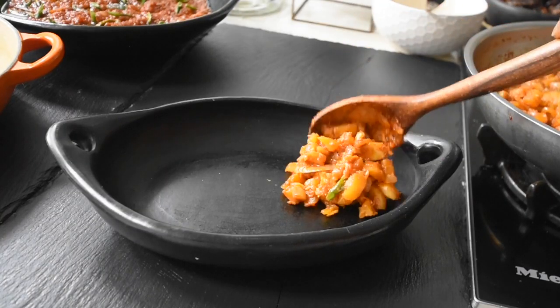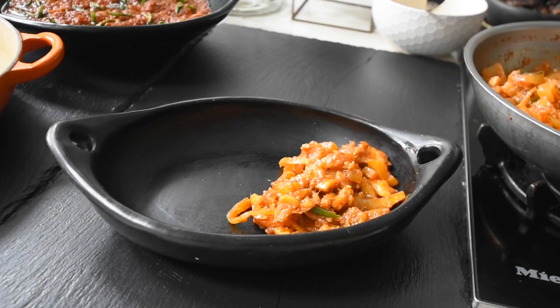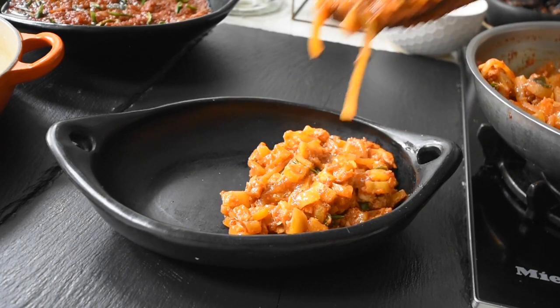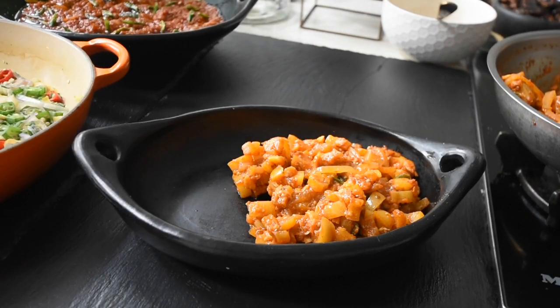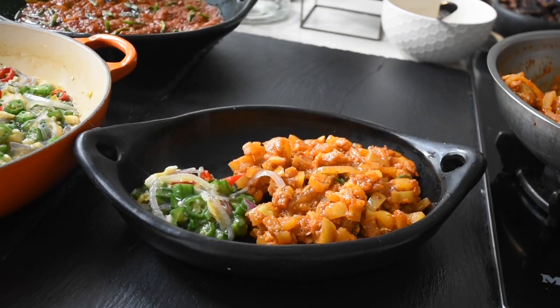So yeah, this is done, and I think I'm ready to serve. The beauty about this is, as I said, you can serve it separately or you can serve it together. The choice is yours because the flavor is packed. So of course, when somebody tells you how healthy is our dish, yes, we've got really tasty healthy dishes. You've got the okra, you've got the garden eggs. What else do you want?